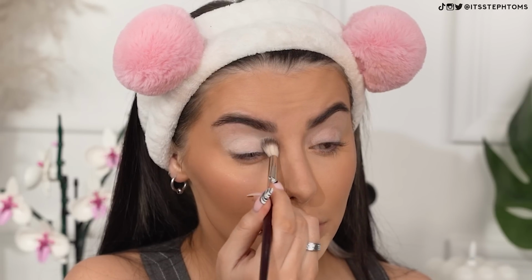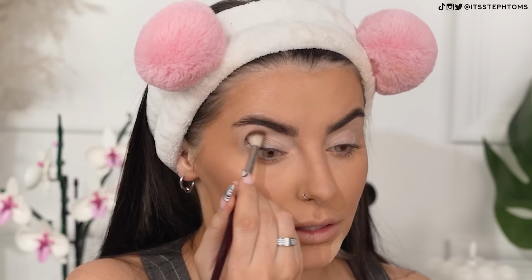Oh, it's going a really long way. Oh, it's really starting to set. Okay, so this doesn't stay wet and tacky. If everything starts going to shit now, I'm gonna be really sad.